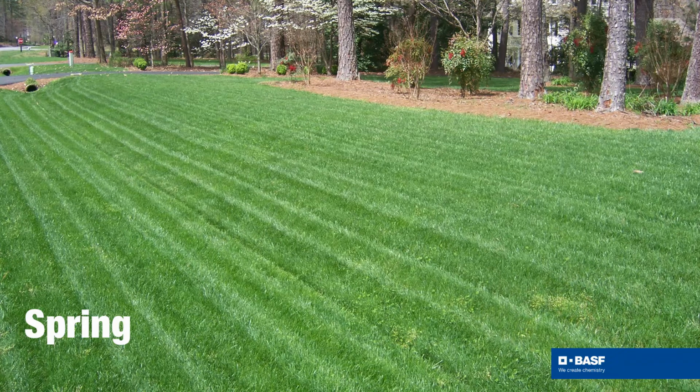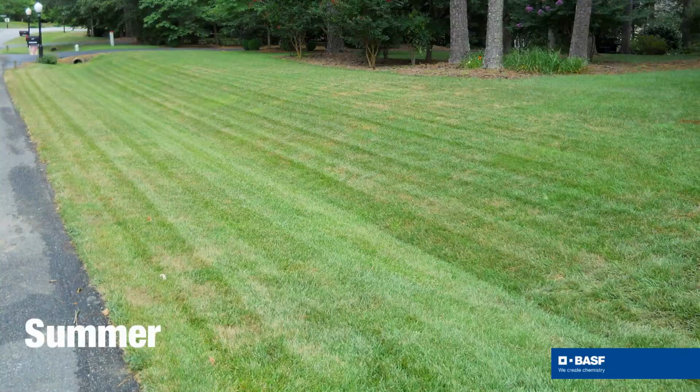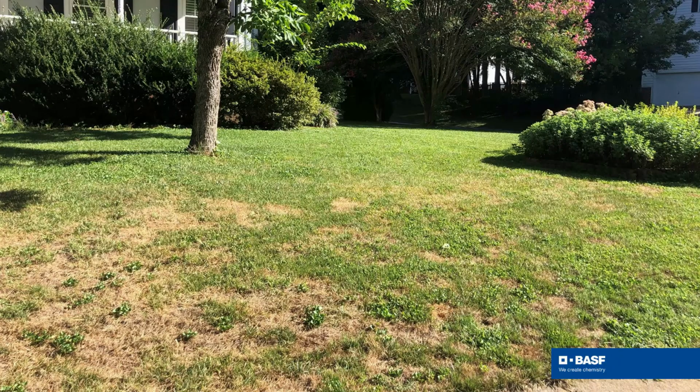Here's a tall fescue lawn in the spring of the year. Everything is healthy and green. Here's that same lawn in the middle of the summer. Brown patch is raging. Fungal diseases can be a huge problem in the landscape, and customer tolerance to imperfections is low. If left unchecked, you end up with lawns like this at the end of summer. Diseases have taken out large patches of grass, which allowed weeds to fill the void.